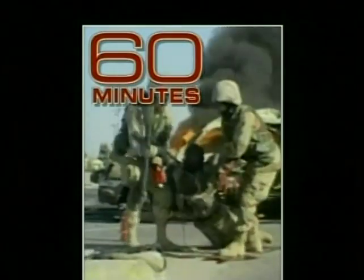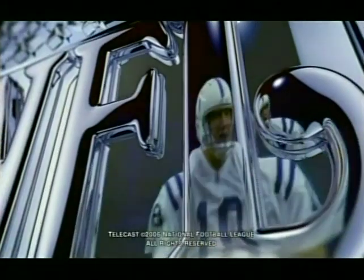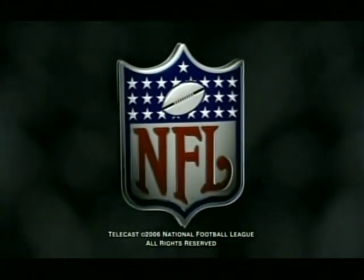Is the president telling the truth about Iraq? Bob Woodward reports he is not. So what is the truth? We need a winner! Tonight on 60 Minutes. This telecast is copyrighted by the NFL for the private use of our audience. Any other use of this telecast or of any pictures, descriptions, or accounts of the game without the NFL's consent is prohibited.